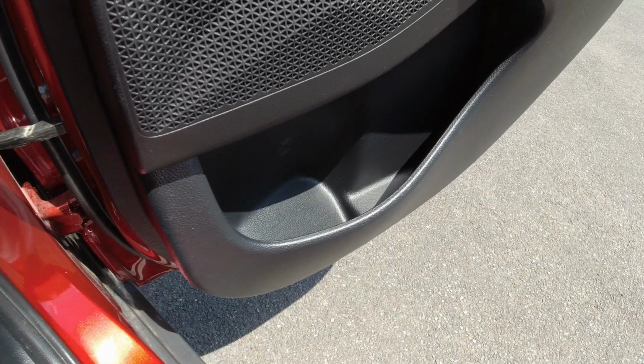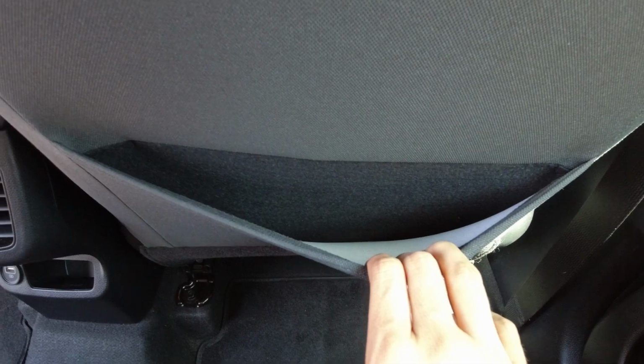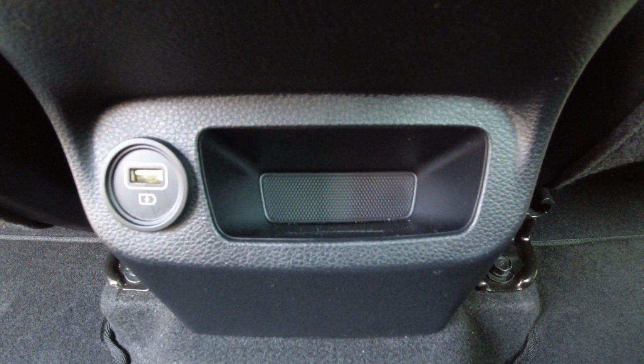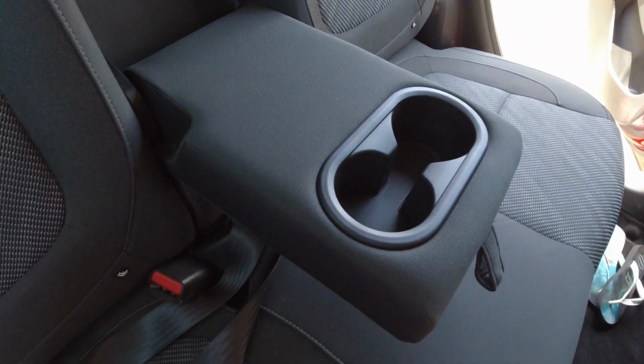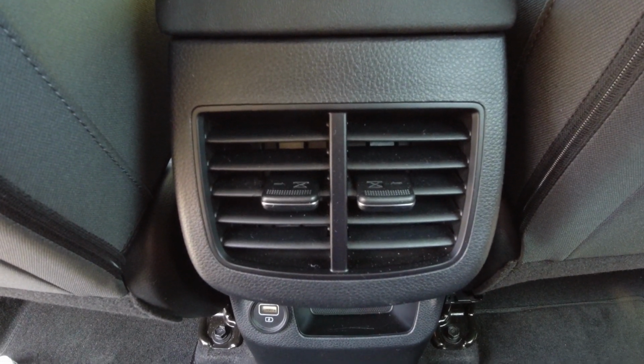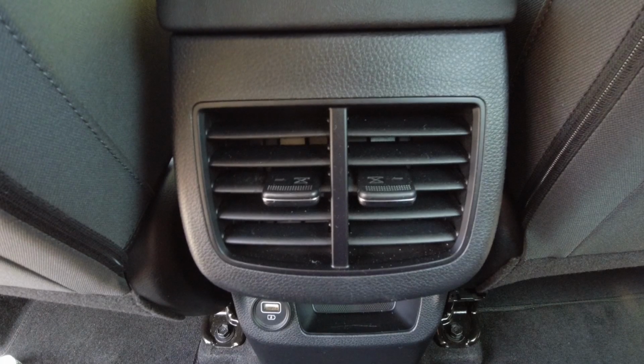Decent door pockets, integrated coin compartment, pockets behind each front seat, a tray area that is placed at an angle for smaller items, and 2 cup holders in this drop-down armrest. You even get your very own rear air vent, an essential amenity in this climate, whether it is in the middle of summer or the middle of winter.